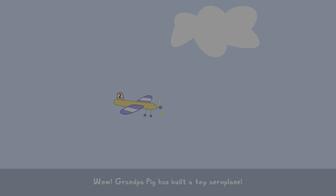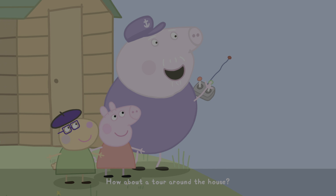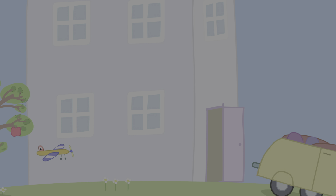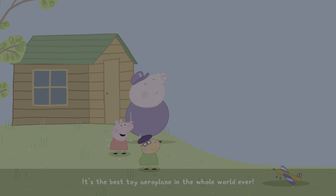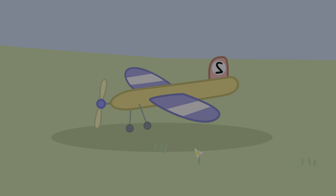Wow, Grandpa Pig has built a toy aeroplane. Why don't you try a loop-the-loop? Wow. How about a tour around the house? Thank you, Peppa. Peppa and Grandpa love toys.